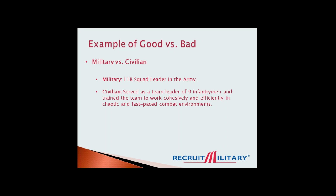But on your resume, the way you might want to say that is: served as a team leader of 9 infantrymen and trained the team to work cohesively and efficiently in chaotic and fast-paced combat environments. So there you're telling a little bit more of a story. You're giving the size of the group that you led, and that you trained the team and had to work cohesively and efficiently, and you had to do that in chaotic and fast-paced places. So it gives more of a description, and it's also in a way that someone reading this can actually understand. They'd have a better likelihood of understanding what that is.